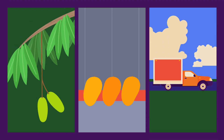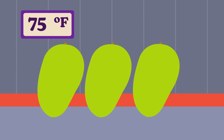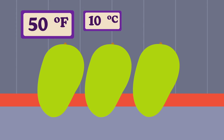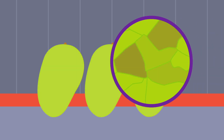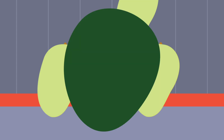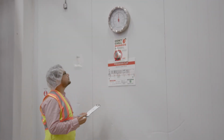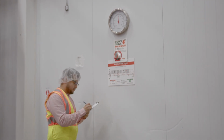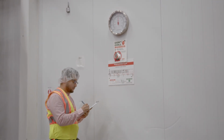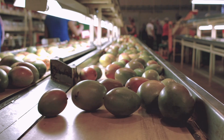Temperature is extremely important when ripening mangoes, but also for the entire supply chain process before and after ripening. Green mangoes exposed to low temperatures, lower than 54 degrees Fahrenheit or 12 degrees Celsius, can damage the cell wall, and damaged cells won't be able to make the chemical changes required for the fruit to ripen. A correctly managed mango will ripen appropriately, and the riper the mango, the better it can withstand progressively colder temperatures, as low as 41 degrees Fahrenheit or 5 degrees Celsius when fully ripe.